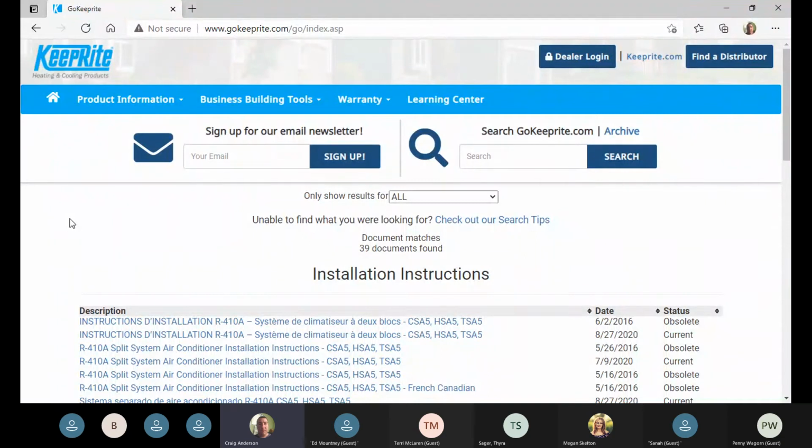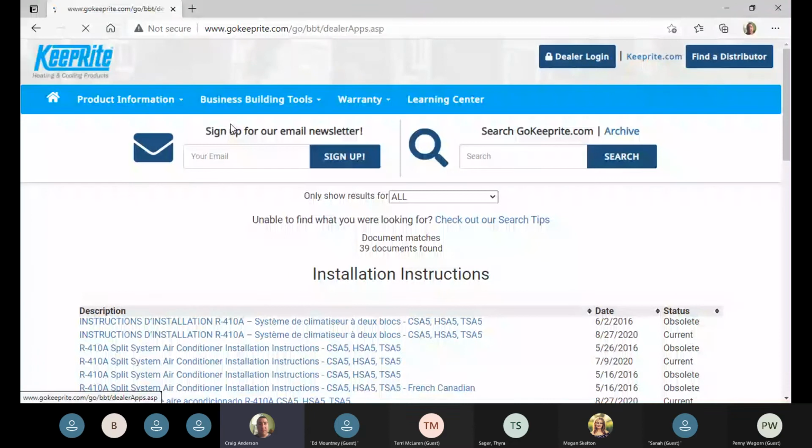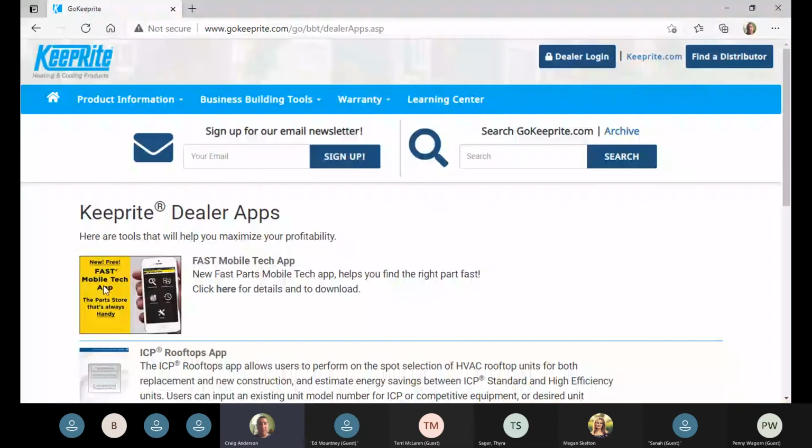So other things here, you have business tools, mobile apps. This is the mobile app here at the top, which is the Fast app. This is great for your technicians when they're on the job site. They can scan the barcode on the equipment that's there. They can punch in the serial number of the unit that's there. It will bring up on their app if there's any, they can check to see if there's warranty left on the air conditioner or furnace.